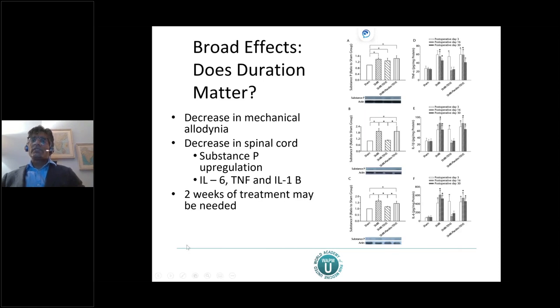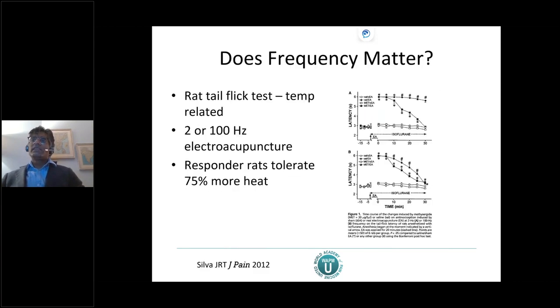When you talk to our patients, we might think about using TENS for at least a 2 to 4 week time point, because it does seem that for a chronic effect to occur, we have to have continuous usage of TENS devices. The second question is does frequency matter?